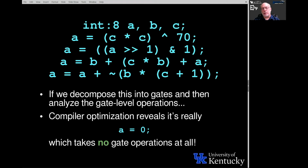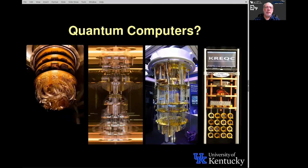Now, the problem is, what kinds of machines are programmed at the gate level? Modern computers don't really work that way, except for one type, quantum computers. It turns out quantum computers are programmed at the bit level, at the gate level.